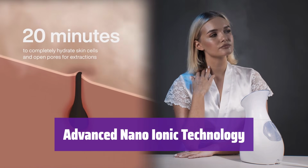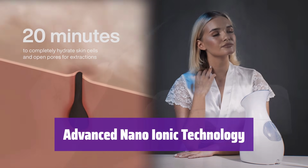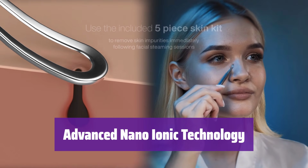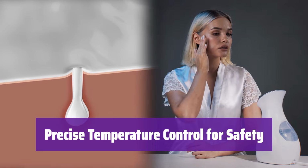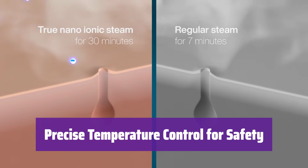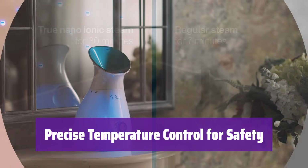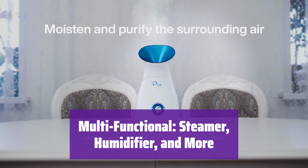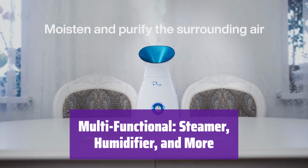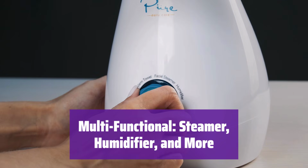Utilizing cutting-edge Nano Ionic technology, it delivers a fine, soothing mist. This enhances moisture absorption and revitalizes your complexion. Enjoy a safe and comfortable steaming experience with its precise temperature control. It ensures optimal results without any risk of burns. More than just a facial steamer, it also functions as a humidifier. It's a versatile addition to your self-care arsenal.